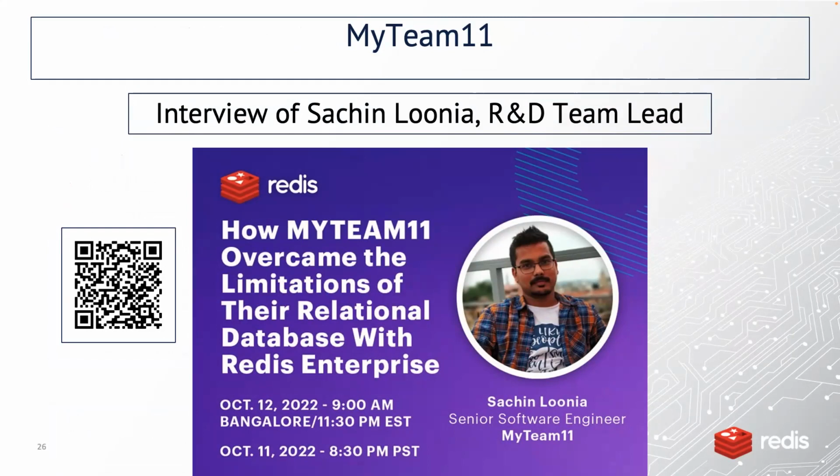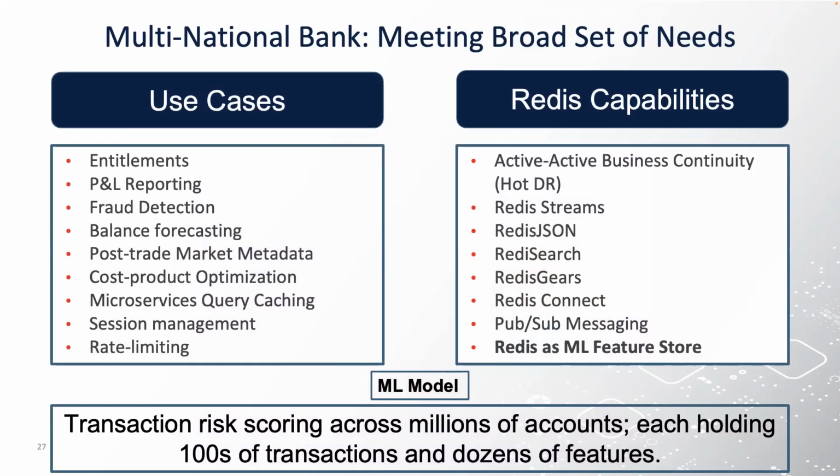Thank you so much. And our final customer example is a large multinational bank, a long-time Redis customer based in the US. They have trillions of dollars in assets and trillions of dollars in deposits across the globe. They are also incidentally in India. They use our multi-model capabilities across various use cases, including entitlements, P&L reporting, fraud detection, microservices, query caching, and more. By running more of its businesses on Redis Enterprise, the bank standardized the use of Redis and lowered the cost of serving their customers. They do not have to deploy another database to help another business unit or just to satisfy another use case.